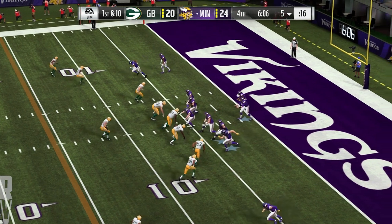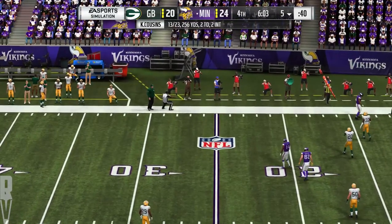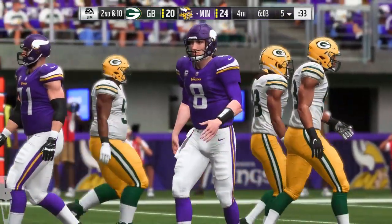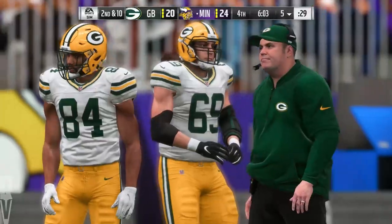Not easily done. A first down throw for Cousins. And his throw's going to be incomplete. The intended receiver was Laquon Treadwell. That'll bring up second down. But not to get too overcritical there because he knows what he's doing, but his shoulders looked a little off kilter there when he threw that.